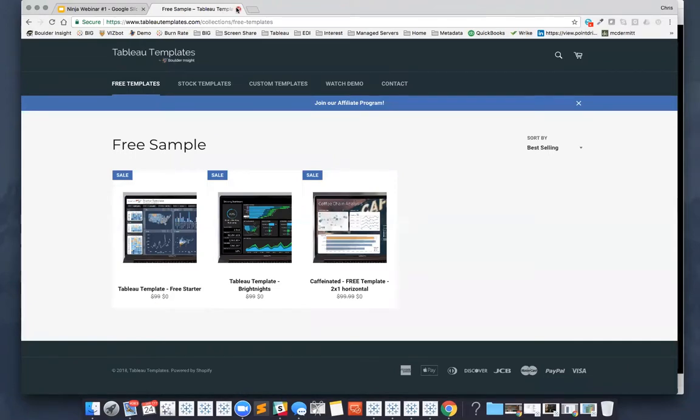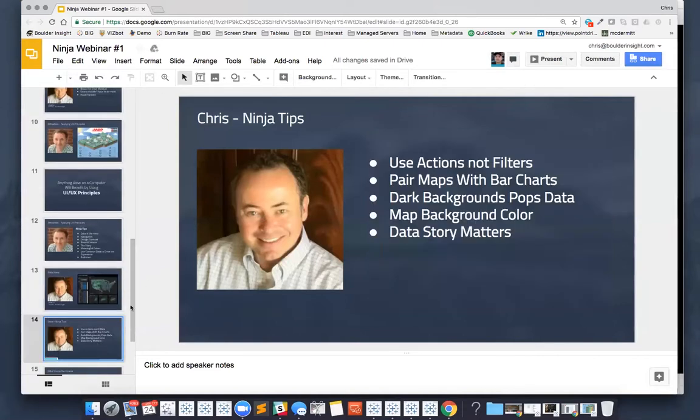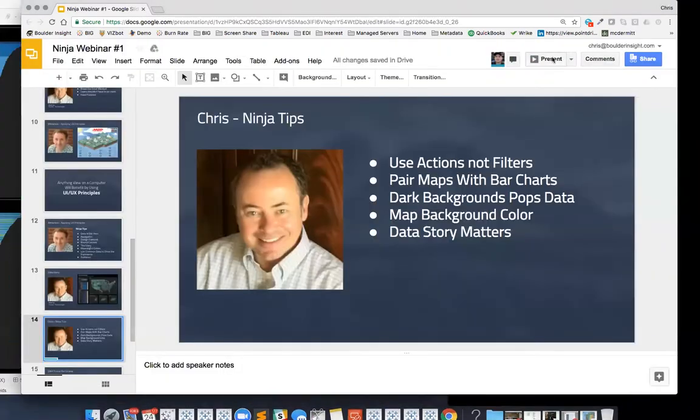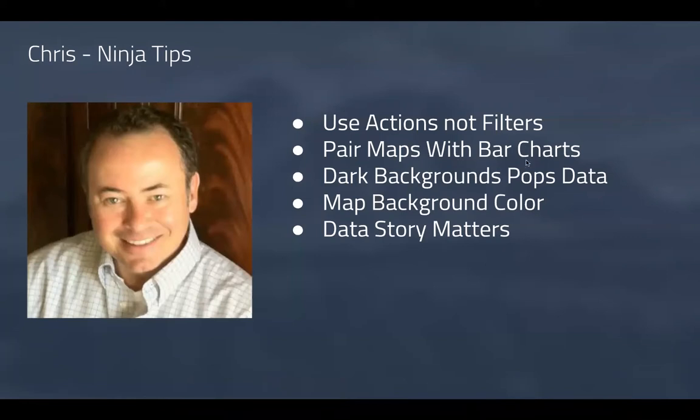Sure. And with that said, we're going to move into Q&A. I'm going to cover this really quick here. What I did on the last thing is, use actions, not filters. You want to pair maps with bar charts. If you have a darker background color, that really pops the data out. I gave you the map background color trick, and then just having the right data story, not just throwing information out there and expecting somebody to figure it out. Having the right data story matters.